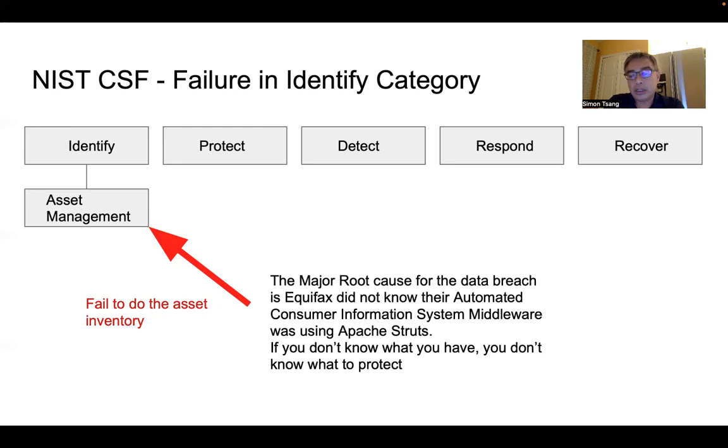They did not know that their Automated Consumer Interview System, ACIS, was running on Apache Struts, and they had no idea. If they don't know that one of their really core systems is running vulnerable software, they do not know they need to protect it. So I think this is the first thing that they failed at.